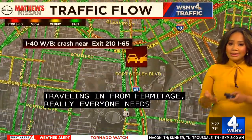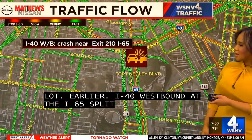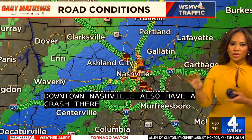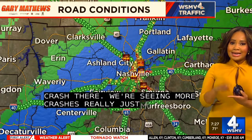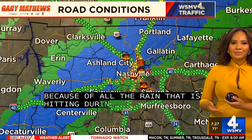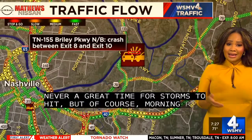I-40 westbound at the I-65 split near Demonbreun in downtown Nashville also have a crash there. We're seeing more crashes really just pop up all across the board on our maps because of all the rain that is hitting during the morning rush. Never a great time for storms to hit, but of course morning rush makes it a lot more difficult to get out the door and get where you need to be on time and safely.